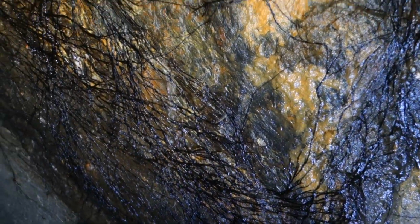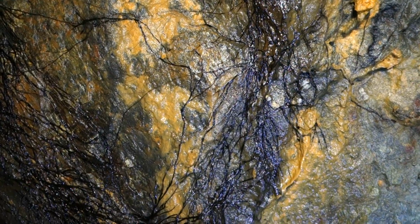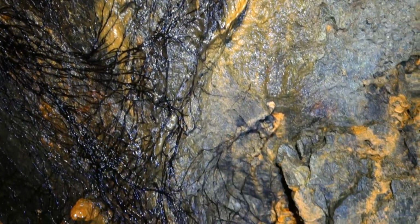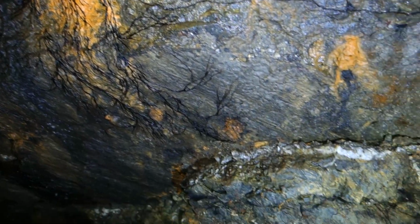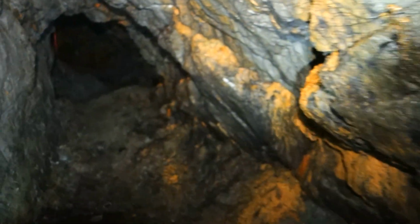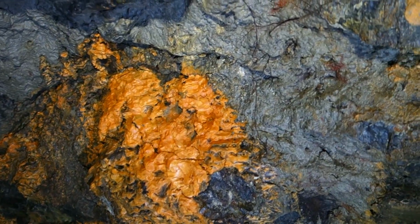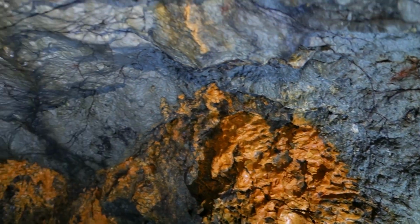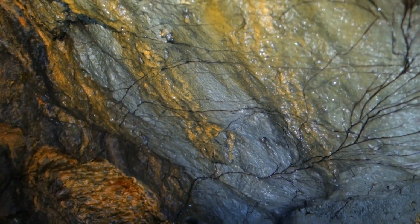The life that you see in mines is really interesting. Life is very tenacious. Seeing places like this is pretty wild. It runs all through here. Takes its nourishment straight from the mine. It's doing a different type of mining.